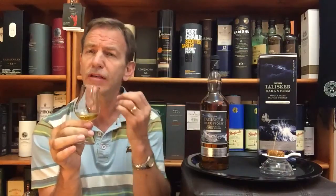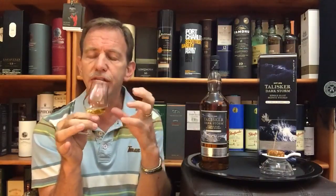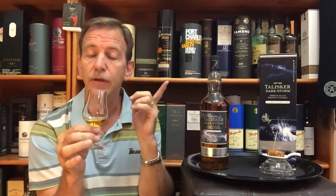So I think, what will be my summary? I will say my summary for Talisker Dark Storm: smoked caramel and pepper spice. That's what my summary will be, because there's quite a strong caramel, but the smokiness there, although soft, is not at the intensity of the Port Charlotte from Bruichladdich, but the pepper and spice is there.